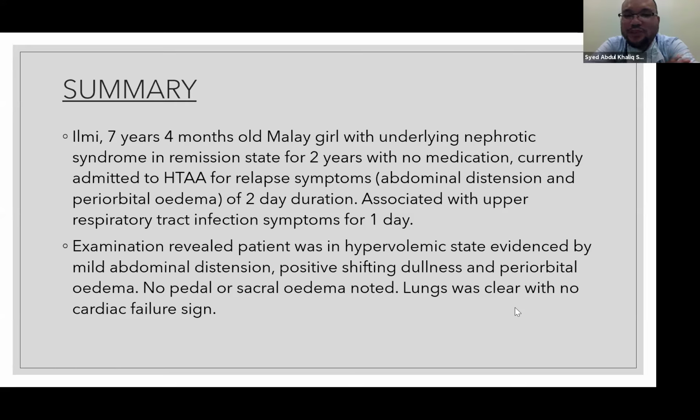Remember pathophysiology. What is the pathophysiology of AGN? Pathophysiology of AGN pernah masuk exam eh? We ask clear, what is the pathophysiology of AGN? What is the pathophysiology of nephrotic syndrome? What is the pathophysiology of AGN? Macam mana? How would you enlighten us about the pathophysiology of post-strep AGN?